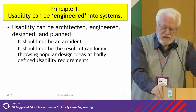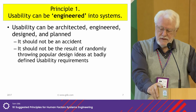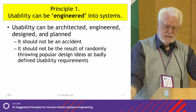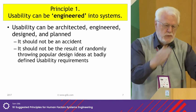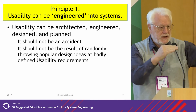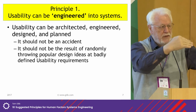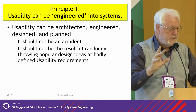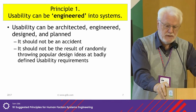So design means that user-friendliness is not an accident, not to mention a bad accident. And it's not just throwing in ideas and hoping it'll work, a method I think a lot of people use. It's very systematic. We want so much usability, and here's a design to get part of the way, here's another design to get part of the way. Now we're there. Okay, we can measure that we've reached the level of usability we want. That's what I mean by systematic engineering.